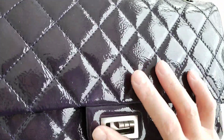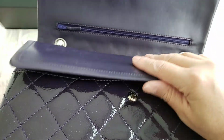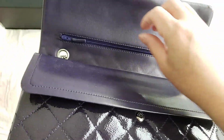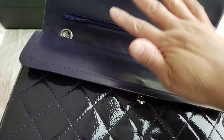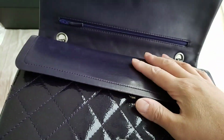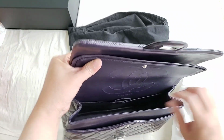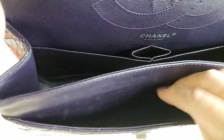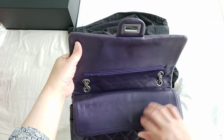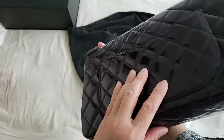On the outside, it does look a little bit between the darker purple and the black, but if you open it up, that's the prune color that's supposed to be, and it comes in a very soft, smooth lambskin on the inside, which is very, very nice. And that's the double CC. So the inside of it is pretty much the same as other classic flap jumbo. And there is a top zip pocket, a back pocket, and also there is a back pocket here.